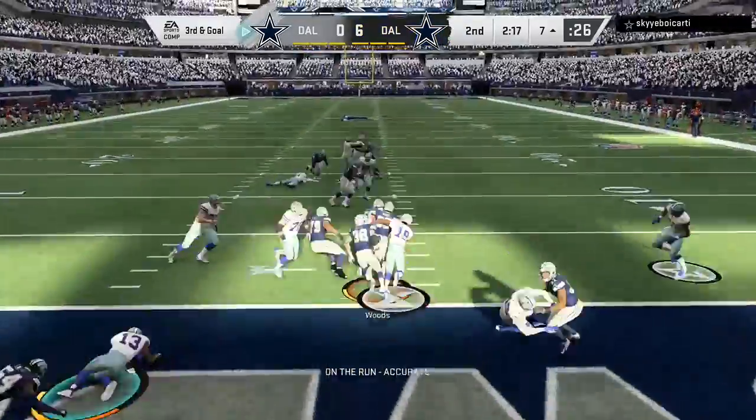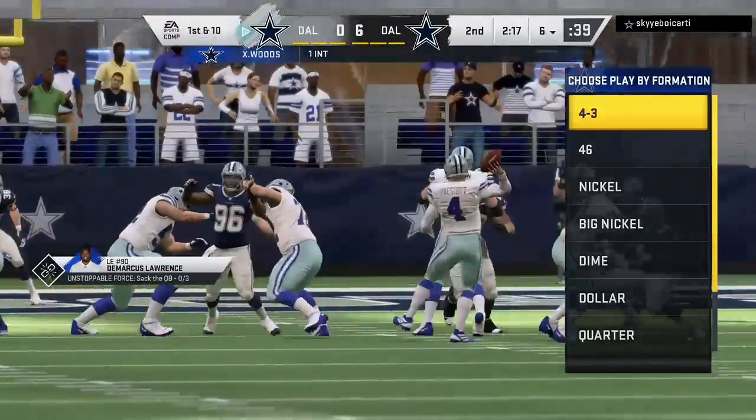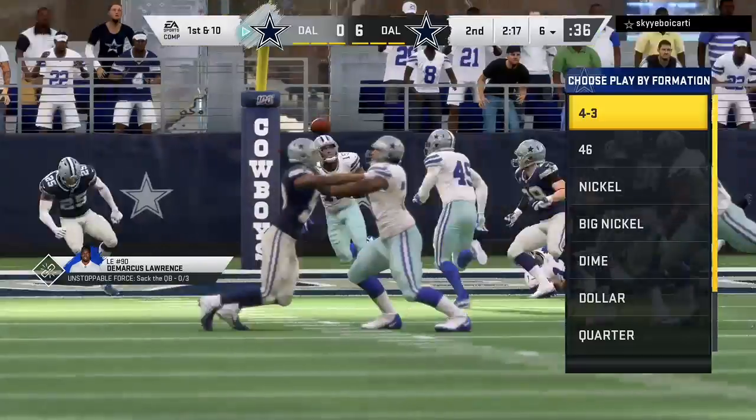The ball popped in the air and intercepted. Xavier Woods with a pick. And a short return to the 6-yard line.